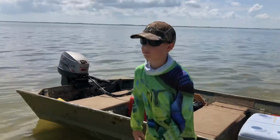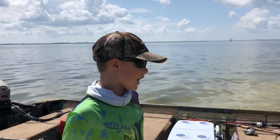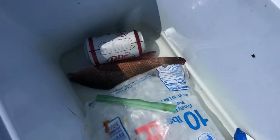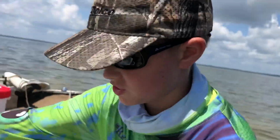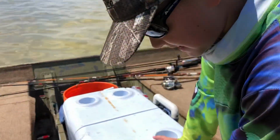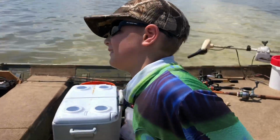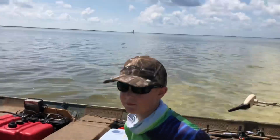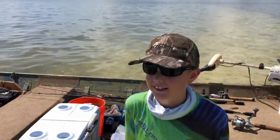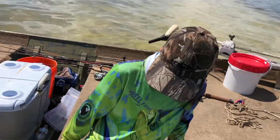You have a fun day today, Colt? What'd we catch? We caught a snapper. What kind of snapper? Mangrove snapper. What else? We also caught a sheepshead. That's right. What else? We caught pinfish. Yep. We caught catfish. Yeah. Kolten caught some kind of jack, but we didn't get it in the boat. We caught a trout this morning.